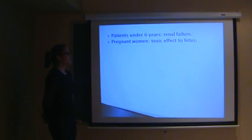Patients under 6 years old cannot use this antibiotic because they can have renal failure, and in pregnant women it can cause toxic effects to the fetus.